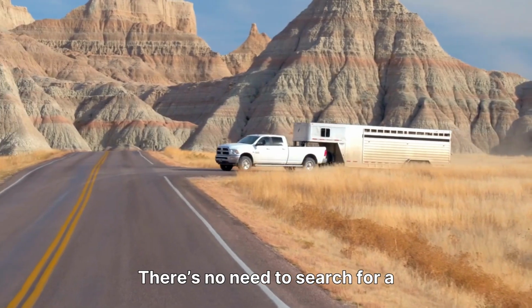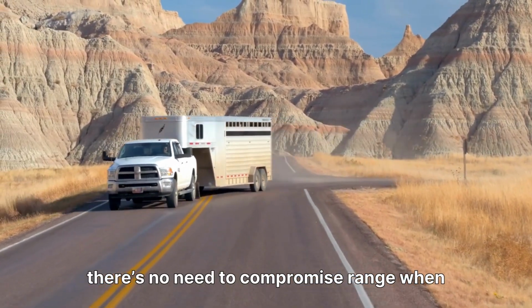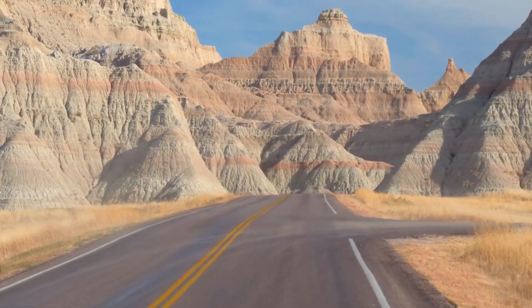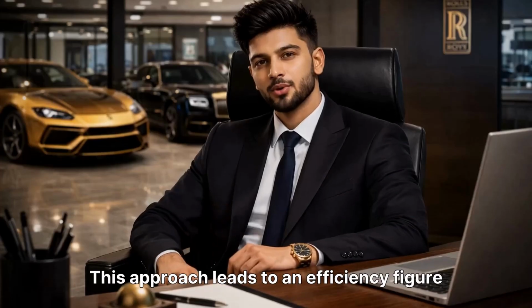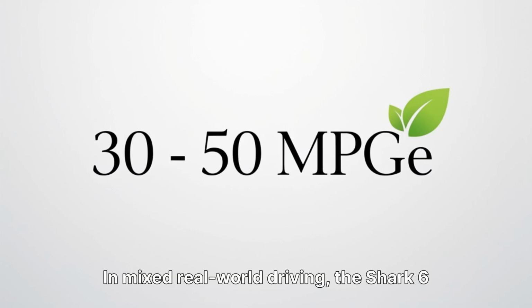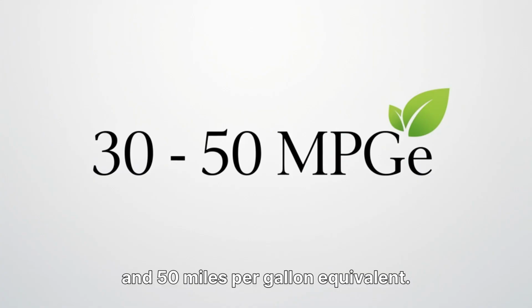There's no need to search for a charging station during a road trip, and there's no need to compromise range when towing equipment or traveling through remote areas. The truck simply continues generating its own electricity as it moves. This approach leads to an efficiency figure that stands out in the pickup segment. In mixed real-world driving, the Shark 6 is expected to deliver somewhere between 30 and 50 miles per gallon equivalent.